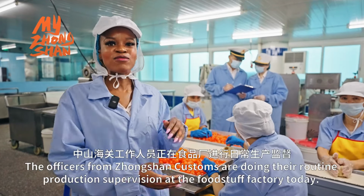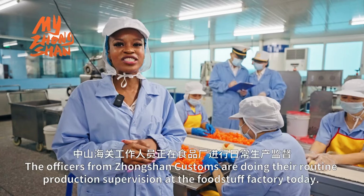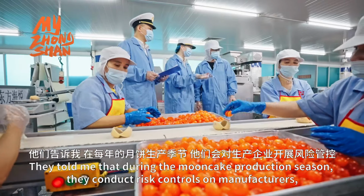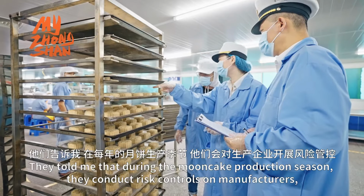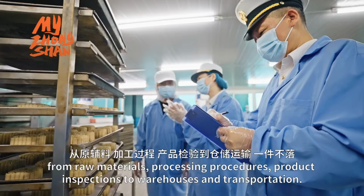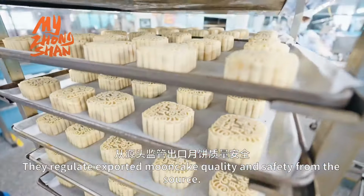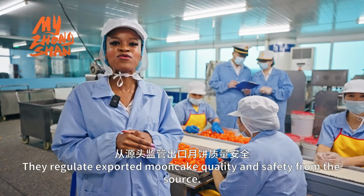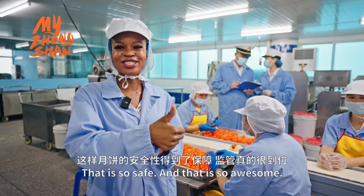The officers from Junction Customs are doing their routine production supervision at the foodstuff factory today. They told me that during the mooncake production season, they conduct risk controls on manufacturers, from raw materials and processing procedures to product inspections, warehouses and transportation. They regulate export mooncake quality and safety from the source. That is so safe and that is so awesome. Very good.